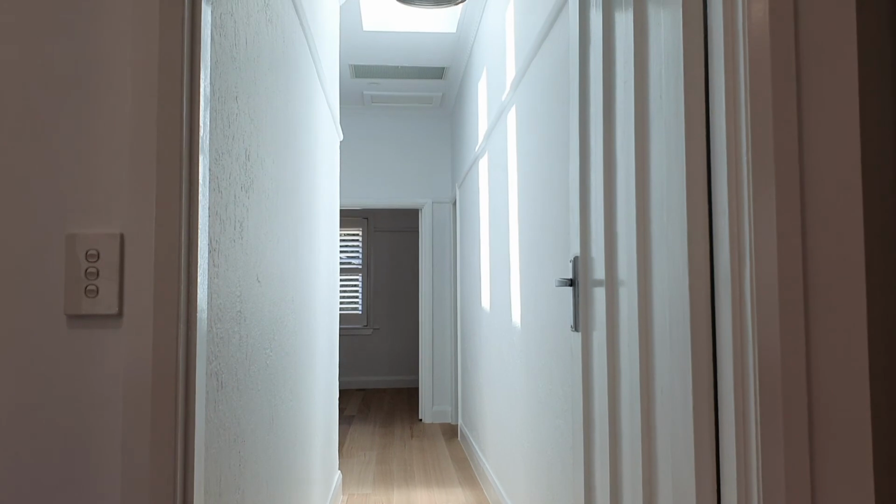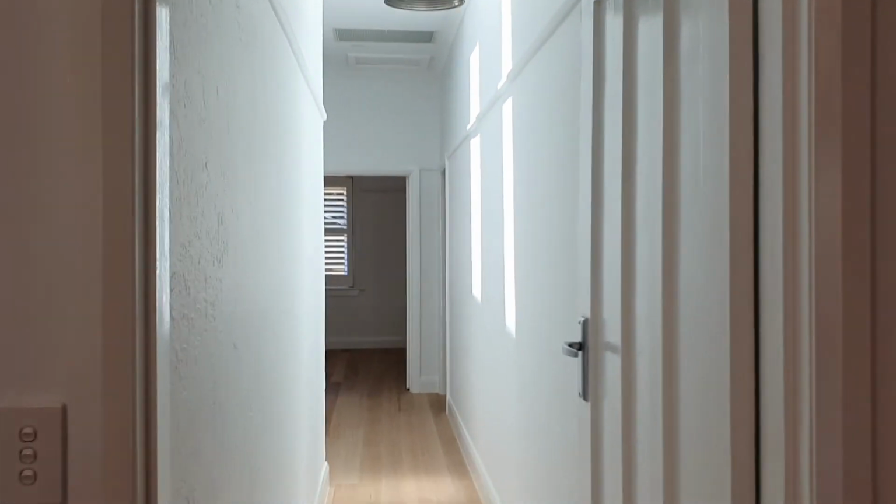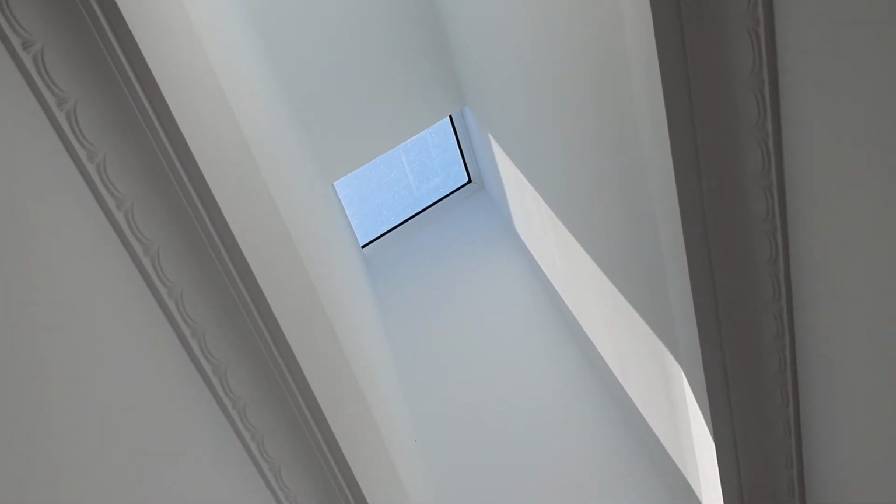I'd like to take you through to the hallway, which is my favourite part of the project. The way that light comes in onto the textured walls in the hallway is absolutely stunning. So keeping with the era of the home and some of the original work that was done on the home, you can see the texture on the walls, and then this absolutely amazing skylight that just keeps going and going and going.